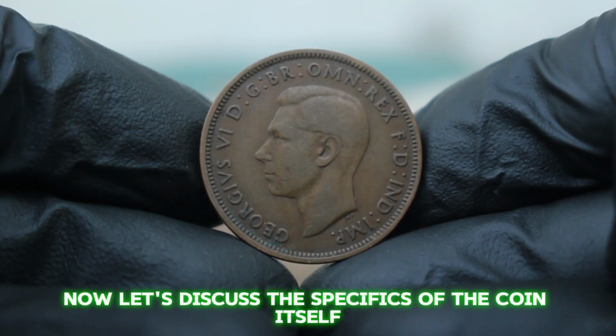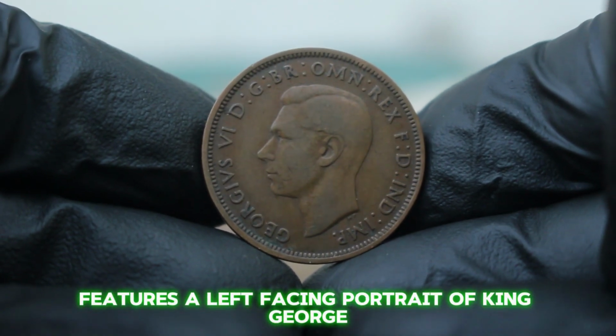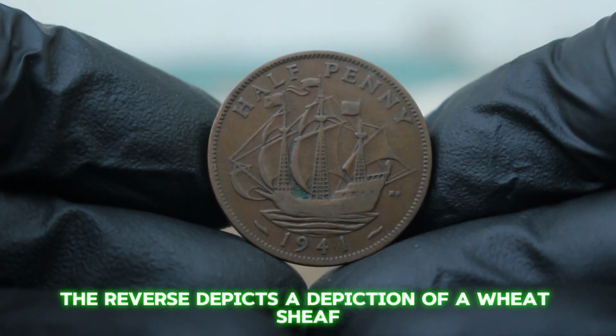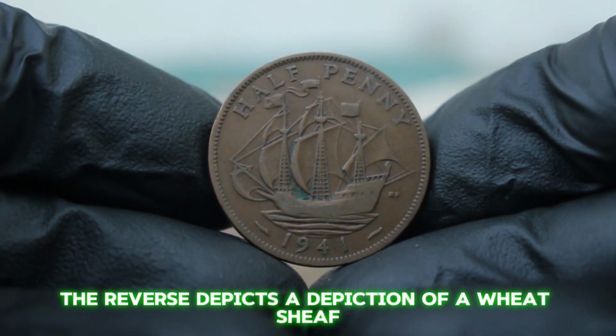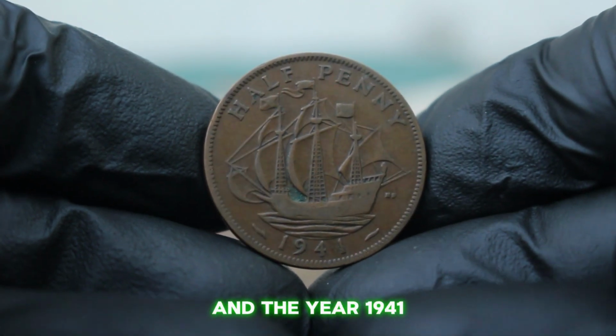Now, let's discuss the specifics of the coin itself. The obverse features a left-facing portrait of King George VI, designed by the engraver Thomas Humphrey Paget. The reverse depicts a wheat sheaf, which is surrounded by the inscription halfpenny and the year 1941.